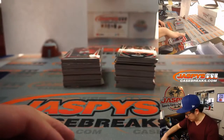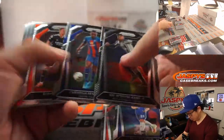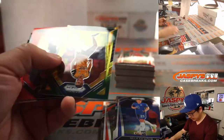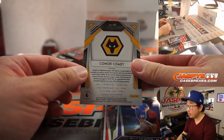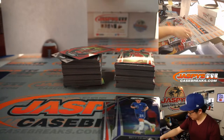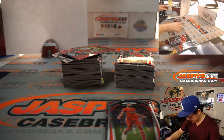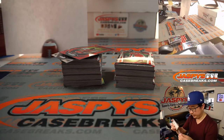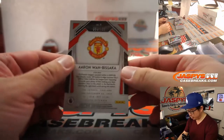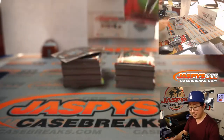There's David De Gea again. Salah. Billy Gilmore, I hear, is pretty solid. And we've got a Connor Cody for Wolves. Gilmore's for Chelsea. And Mohamed Salah for Liverpool. All of these are for Robert Runkle. We've got the Red Mojo, Aaron Wan-Bissaka, 64 out of 125. Man United, Robert.